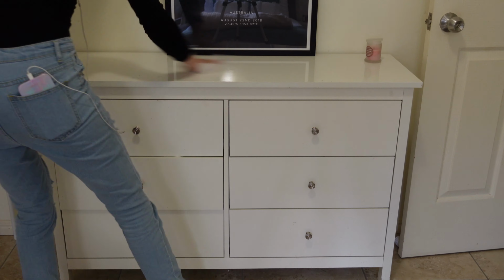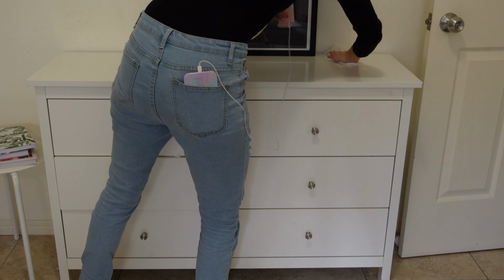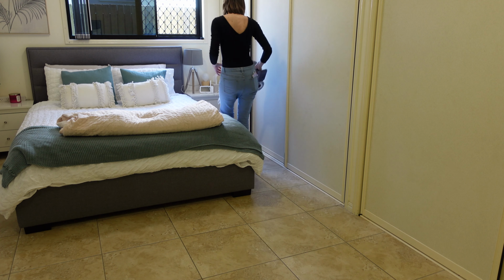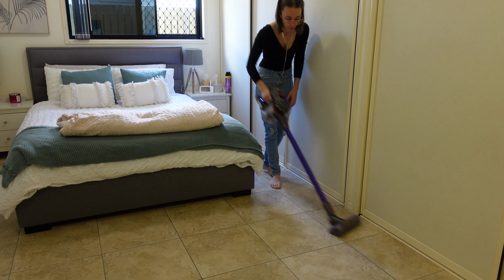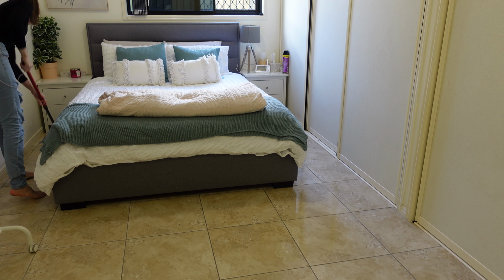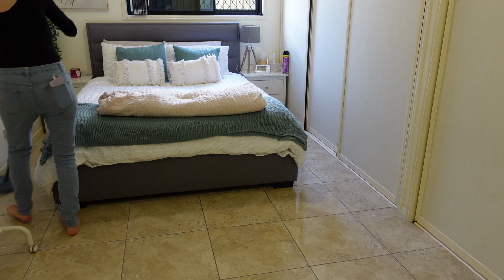This dresser also becomes a dumping ground for things that I just couldn't be bothered to put away. And I started running out of memory on my card here, so I was rushing, trying to get the bedroom mopped and swept.